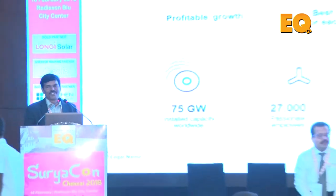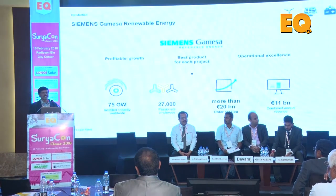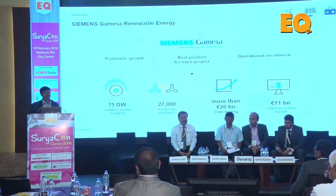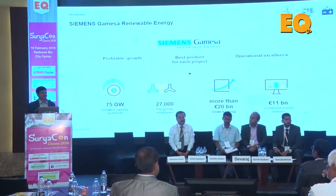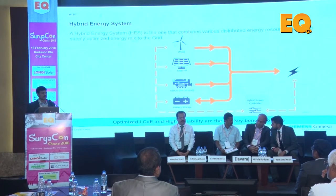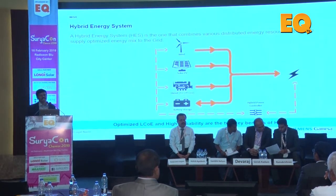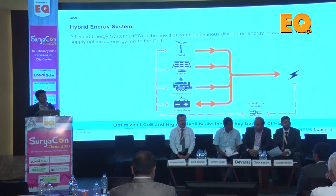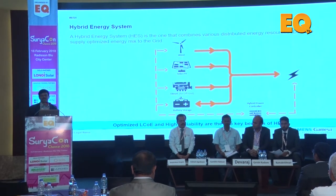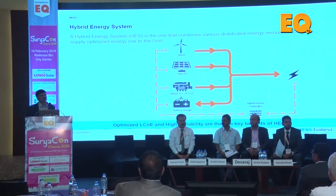We have about 75 gigawatts of installation base with about 27,000 employees across the globe, and we have a strong order book from the Siemens Gamesa perspective. Moving into the topic, a hybrid energy system is any system which combines two or three sources of renewables, like solar or wind.